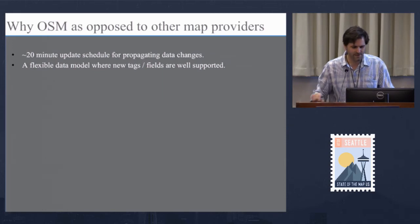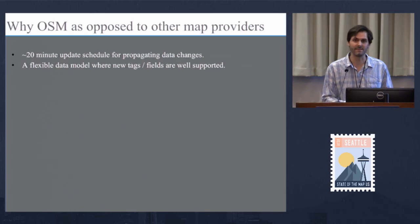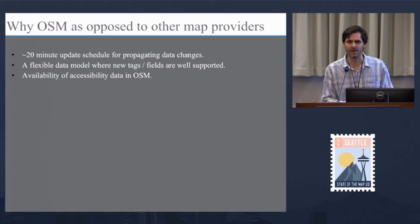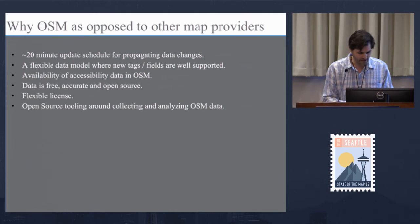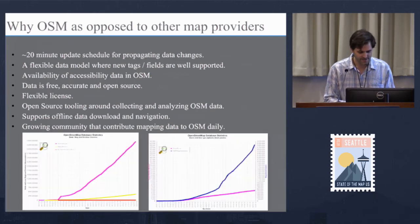So why OpenStreetMap as opposed to other map providers? The update schedule is great. The data is made available within 20 minutes of a change in OpenStreetMap. It's very flexible in terms of the taxonomy and the data schema. And there's the accessibility story, being able to track accessibility related information of our spatial data and having our services tailor and cater to that. Also the flexible license, the thriving, growing community, and being able to support offline navigation.